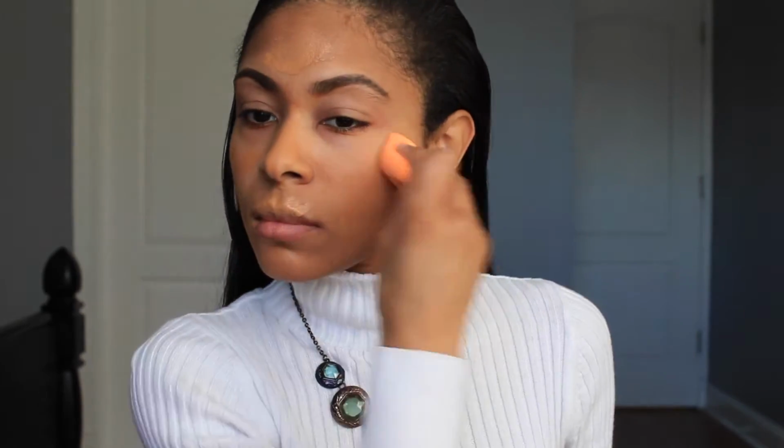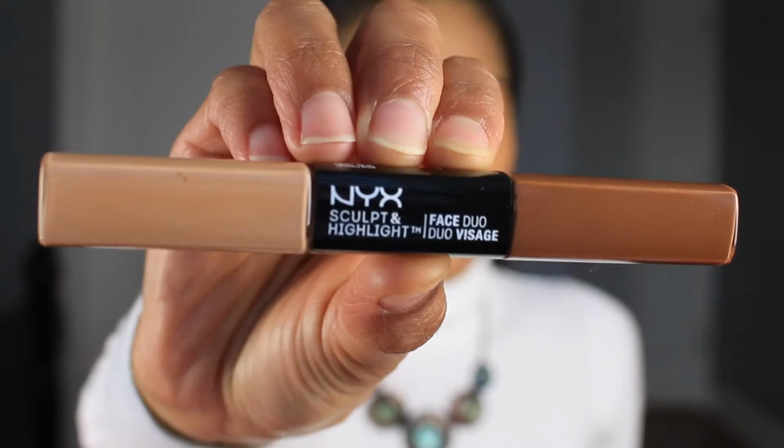I'm using MAC Studio Fix Fluid in NW40, and I really like how buildable this foundation is. It provides medium coverage, but you can apply it sparingly for a natural look or add more products for fuller coverage. I blend it out using my Real Techniques sponge, and this sponge is amazing at blending out everything smoothly for a flawless finish.